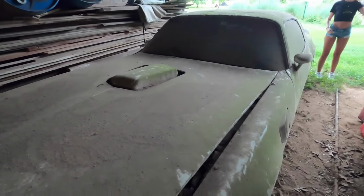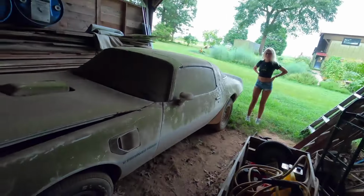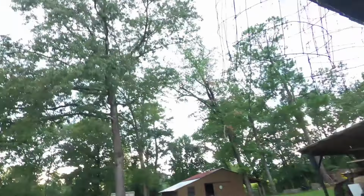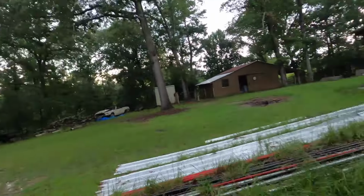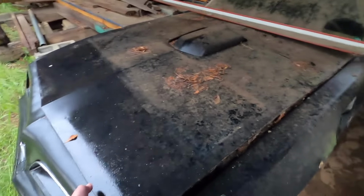Definitely a little dusty. You're dusty. But this is really cool. I've always wanted to be part of finding a little barn find. So we're gonna try and get these two Trans Ams loaded up and head back to Classic Pontiac Rescue. I'm just letting the rain clear out before we start pulling them all out. But it's definitely good solid cars.